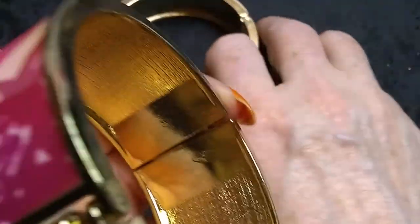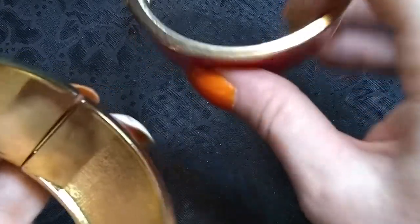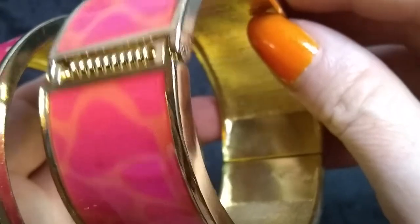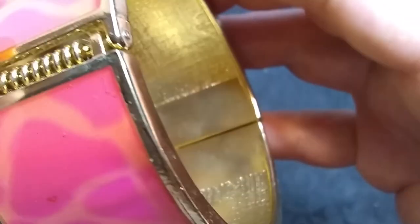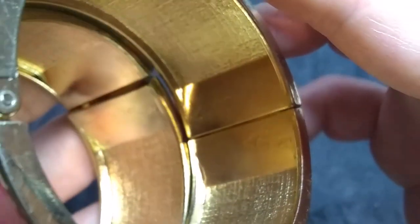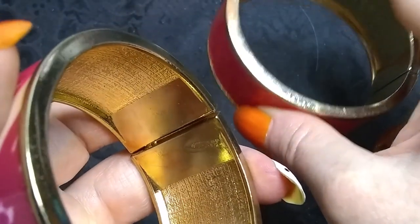If I can read the stamp, I don't think I can, honestly. I think it's so muddy that it's near impossible to read. No, it's just a flaw. No, it looks like it might have been wanting to be a stamp right here. It's on both of them, in the same spot on both. You see where I mean? Of course you don't. There we go. There it is there. And then there it is there.